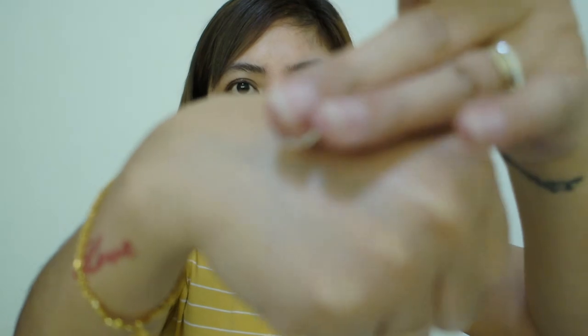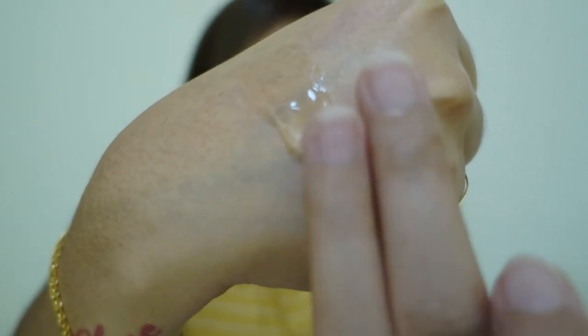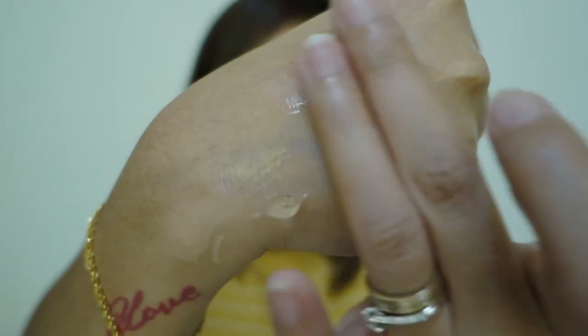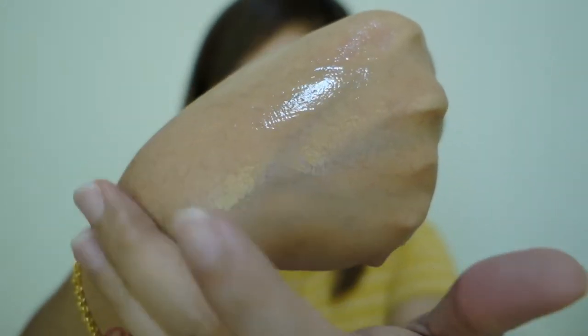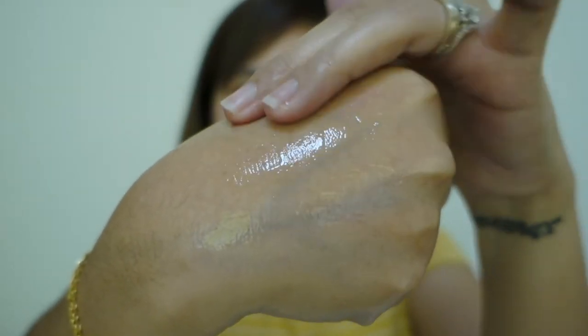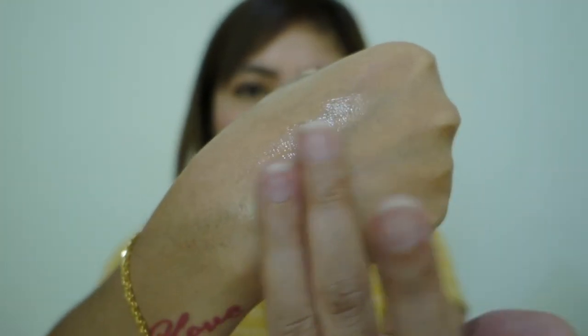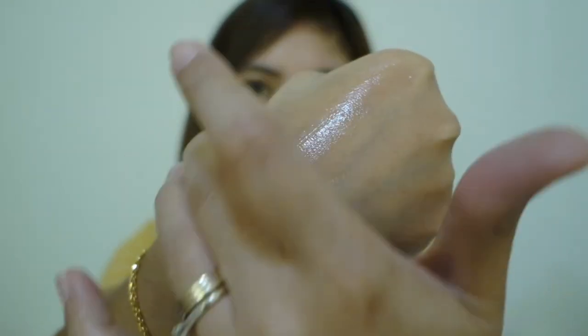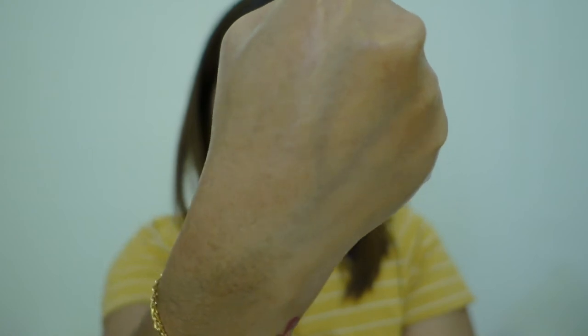So, try kong ilagay siya sa skin. So, nilagay ko siya dito sa aking skin. So, kung makikita nyo, ganito yung texture niya. And then, I'll be rubbing off this one. So, nilagay ko siya dito sa aking kamay. So, kung makikita nyo, ganito siya kapag in-apply nyo siya sa skin.